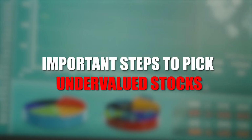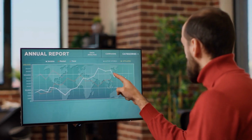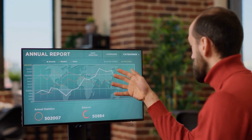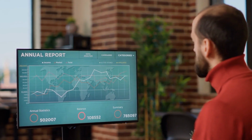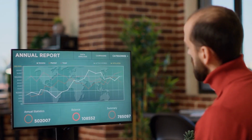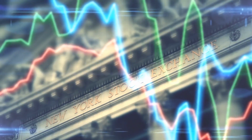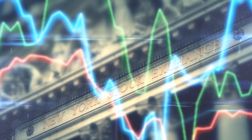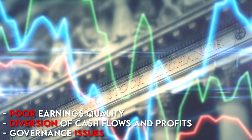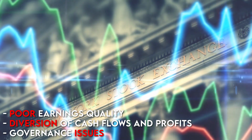Important steps to pick undervalued stocks. Let's take a deeper look at the 3-step process of picking undervalued stocks and see how contemporary investors may profit from stock screeners and guiding principles. Step number 1, minimize the available stock options. You should eliminate businesses that do not meet the following criteria when choosing stocks based on value: poor earnings quality, diversion of cash flows and profits, governance issues.